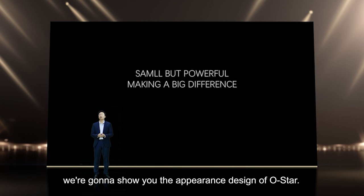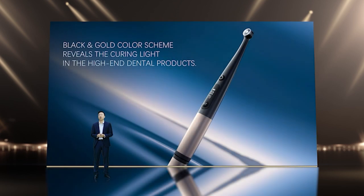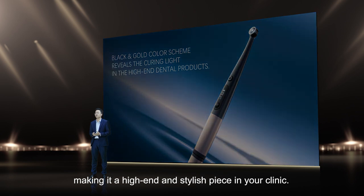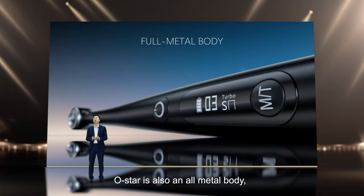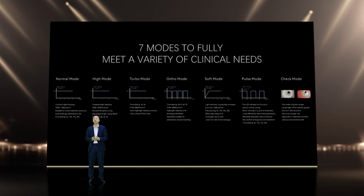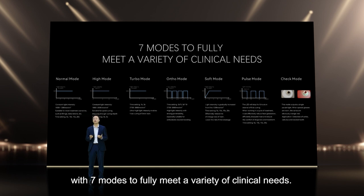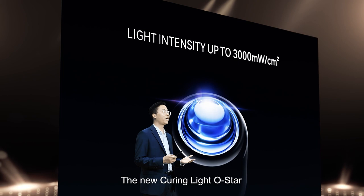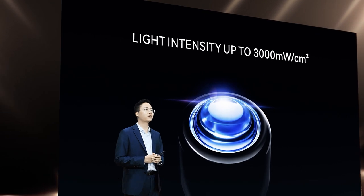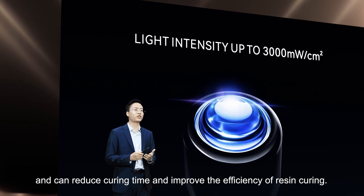First, we're going to show you the appearance design of O-Star. O-Star is designed with black and gold color, making it a high-end and stylish piece in your clinic. In addition, O-Star is also an all-metal body, and the main unit weighs only 108 grams. It adopts ergonomically streamlined design, easing tiredness from long-time holding. O-Star has 7 modes to fully meet a variety of clinical needs. The new curing light O-Star can reach a maximum light intensity of 3,000 milliwatts per square centimeter and can reduce curing time and improve the efficiency of resin curing.